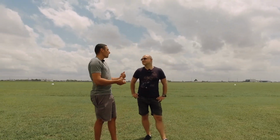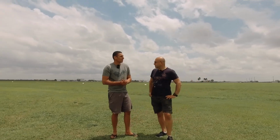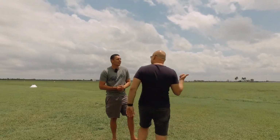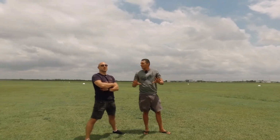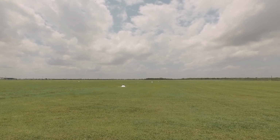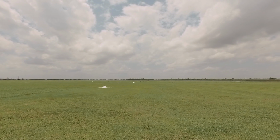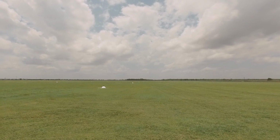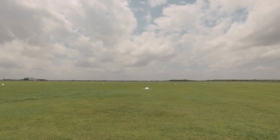Funny enough, though, this glider is rated for cloud flying. Rated? Yeah. So you can fly instruments with this airplane? Well, not exactly instrument, cloud flying. So you can fly through a cloud. I don't recommend it. It has the variometer, the compass, and I think it's also one more instrument that it needs to have to actually do cloud flying.